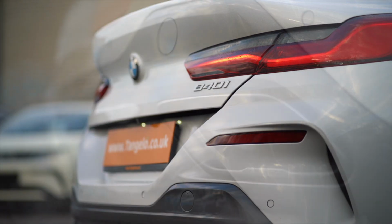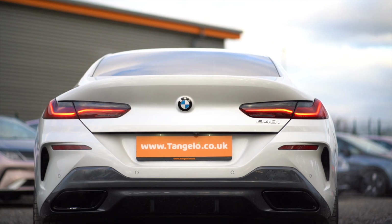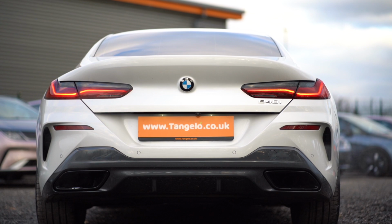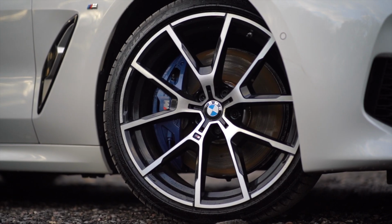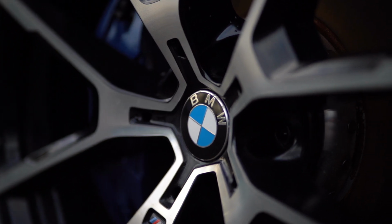At the rear, we're greeted with 2 huge exhaust tips, tinted rear LED lights and an aggressive rear diffuser. To finish, the 8 Series is sat on these gorgeous 20-inch M-Lite Y-spoke alloy wheels.